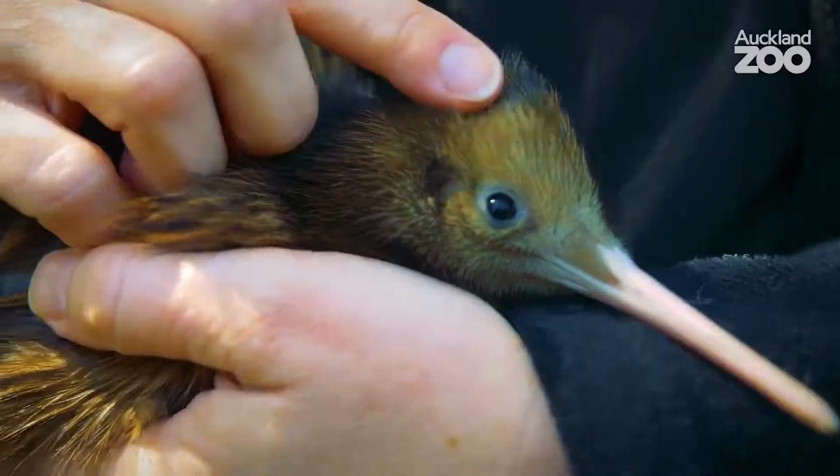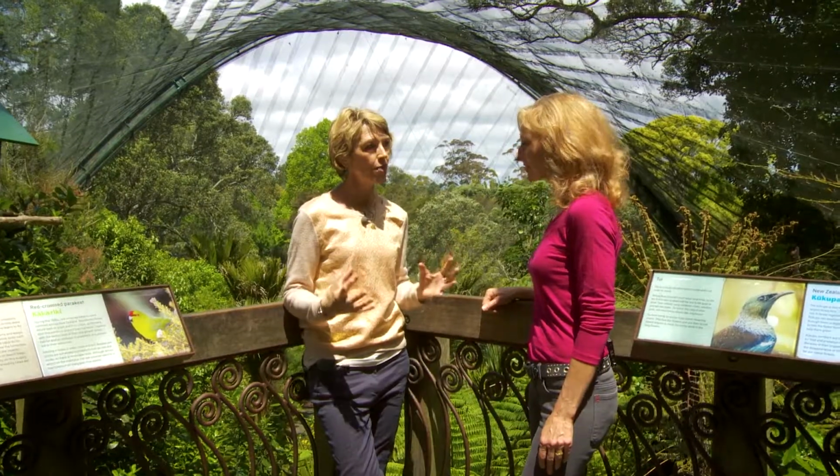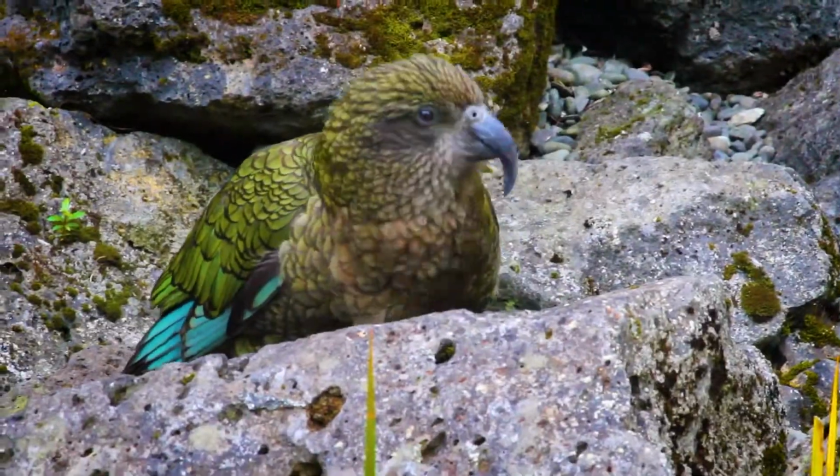Zoos internationally are actually the 3rd largest funder of conservation efforts around the world. We've got a really strong family of passionate people that are working to make a better future for wildlife. I think the kiwi just tapping in. I'm tapping in.